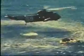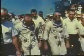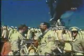Due to a ground-based computer error, Gemini 5 overshot its landing target in the western Atlantic by 92 miles. But Conrad and Cooper were successfully recovered by naval divers from the USS DuPont before they were helicoptered to the USS Lake Champlain, thus completing the next span of Gemini's bridge to the moon.